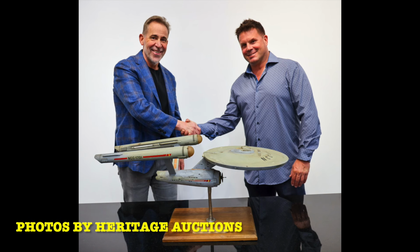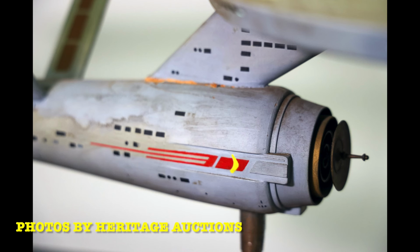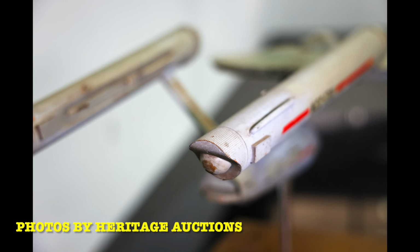So as you probably heard, the 3-foot model made an appearance again today in the news when it was disclosed that back on April 1st, Heritage Auctions hosted a special validation. A group of people got together and determined that yes, this is in fact the correct model.